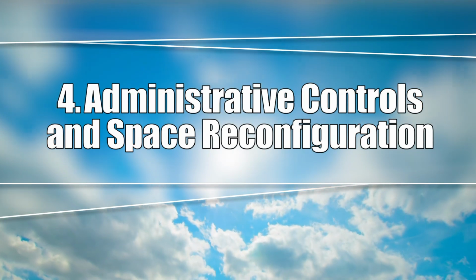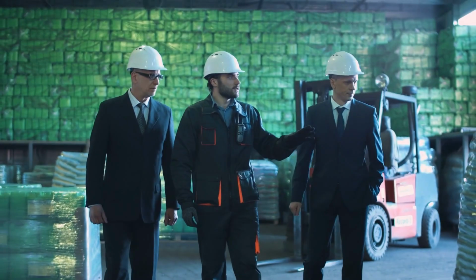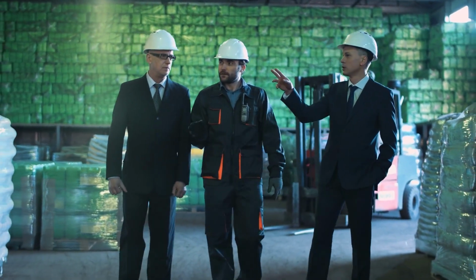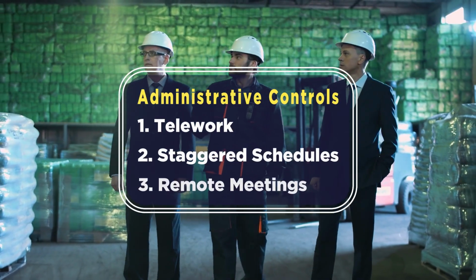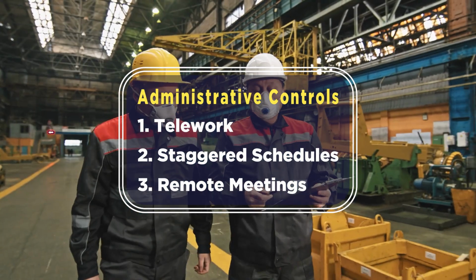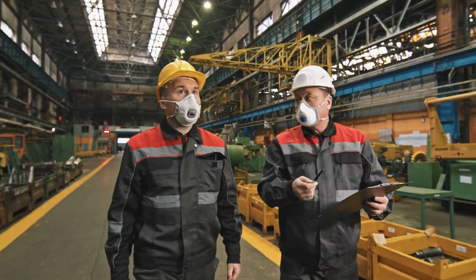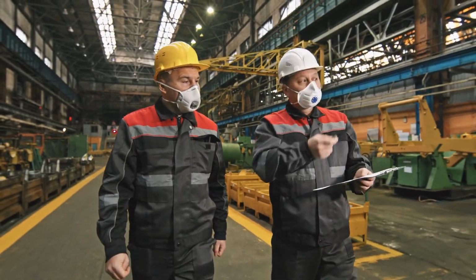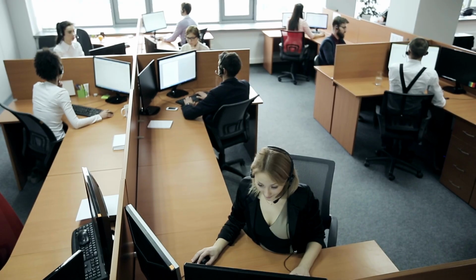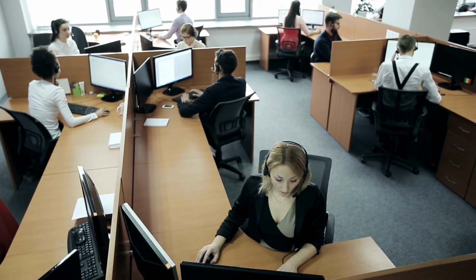Administrative controls and space reconfiguration. Administrative controls and reconfiguring spaces can also reduce the risk of viral spread. Options like telework, staggering schedules, and remote meetings can lower the number of people sharing indoor spaces at any given time. Limiting the use of small shared spaces and reorienting workstations so employees aren't facing each other directly can also help reduce the likelihood of virus transmission.